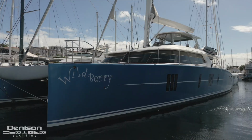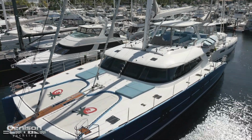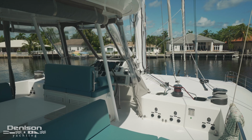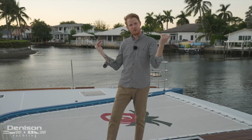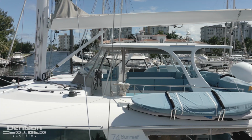This is a 74-foot Sunreef that goes by the name of WILDBERRY. A few things you need to know about this boat. One, this is a great option whether you are an owner-operator or if you're looking for an experienced crew. This yacht is manageable enough for you and one more to run yourselves, or if you want to have the crew throw in an extra hand and you just sit and enjoy the view, this is a great platform for that.